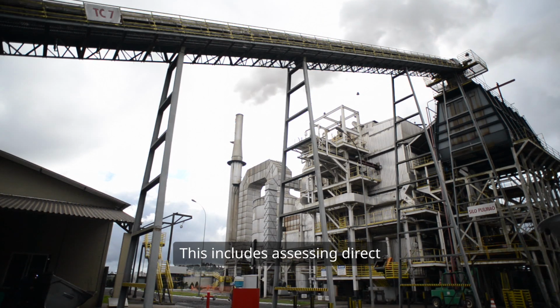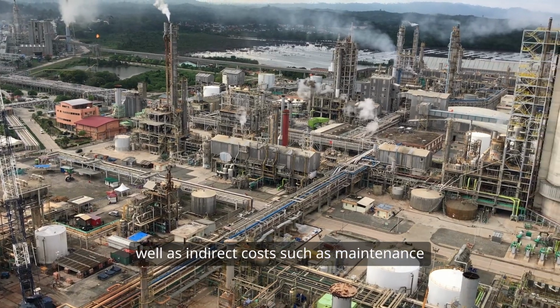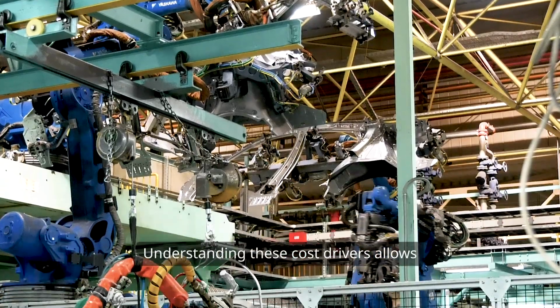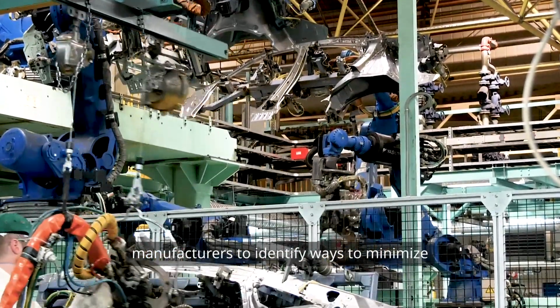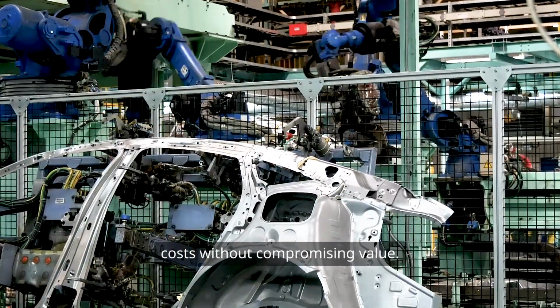After evaluating the value, it's time to analyze the costs. This includes assessing direct costs like materials and labor, as well as indirect costs such as maintenance and energy consumption. Understanding these cost drivers allows manufacturers to identify ways to minimize costs without compromising value.